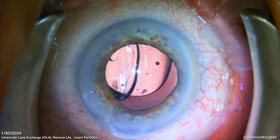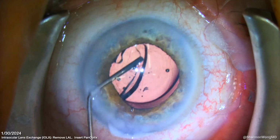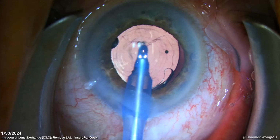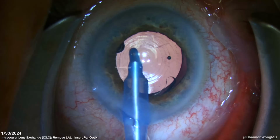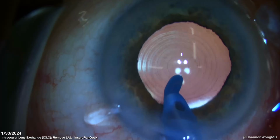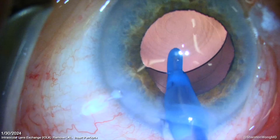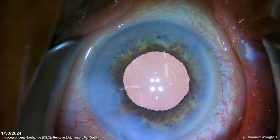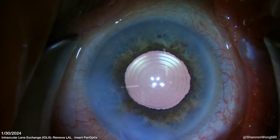We then insert the PanOptix lens, then remove the viscoelastic from behind and in front of the lens implant. Center the lens properly, then seal our incisions to make sure they are watertight. Here's our patient the day after this intraocular lens exchange procedure. She has the LAL in her right eye and the PanOptix in her left eye.